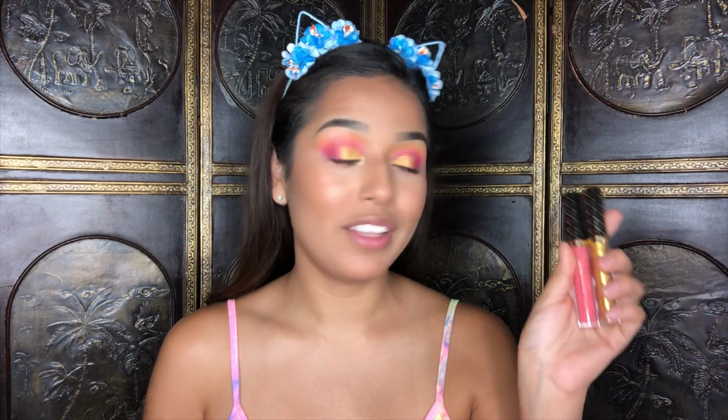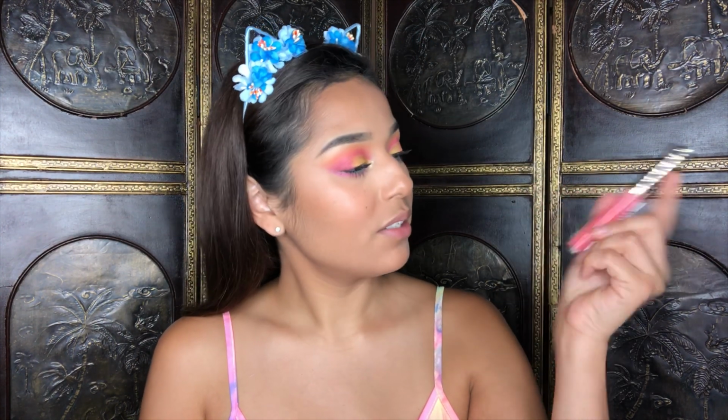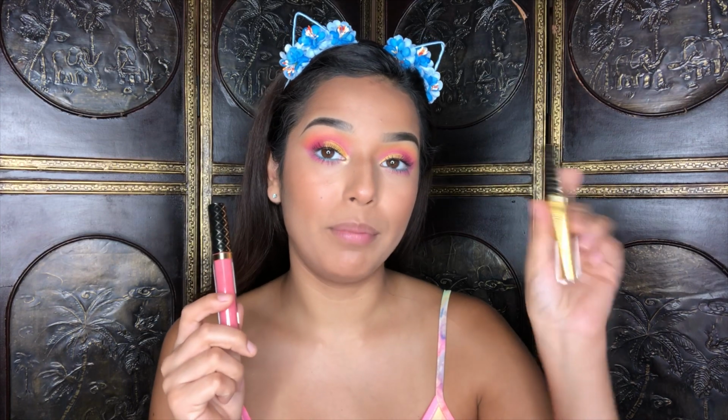Now it's time for the lips, and for the lips I'm actually going to be using these right here. These are also from their collection. It's actually a trio. This is the Hipdot X SpongeBob Jellyfish Trio, but I'm only going to be using these two right here. The pink one is called Sea Stargazer, and the gold shimmery one is Feeling Pineapple. So I'm going to go ahead and use this all over the lips and then pop this right in the center.